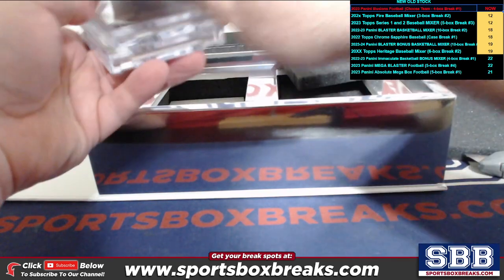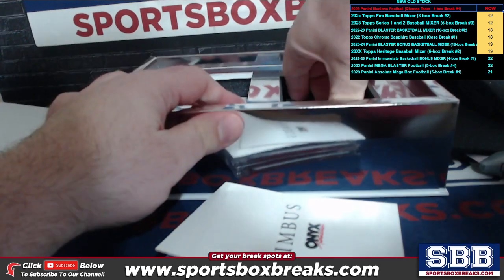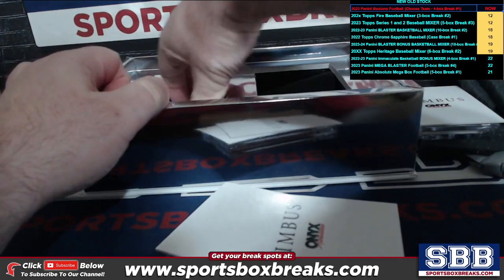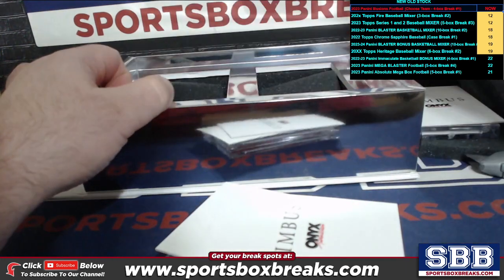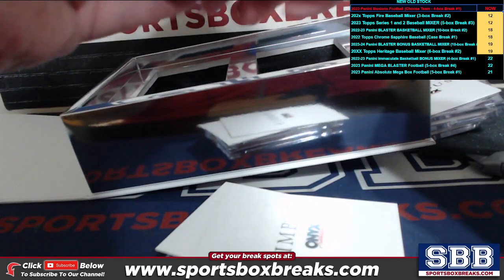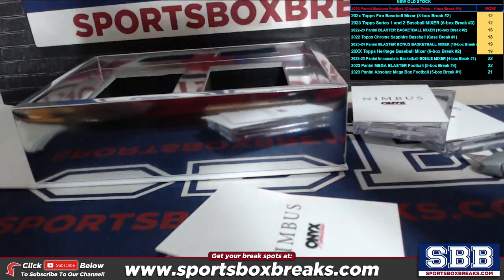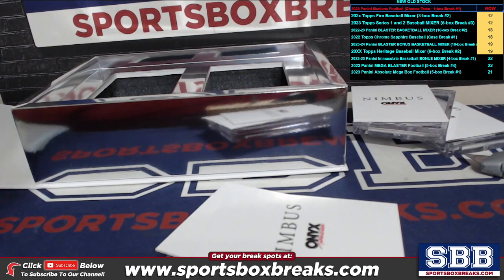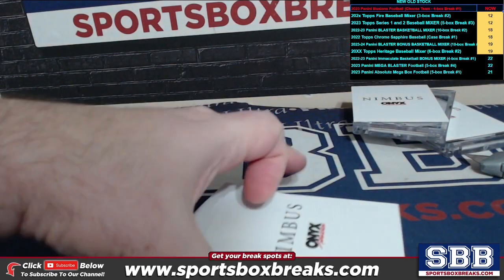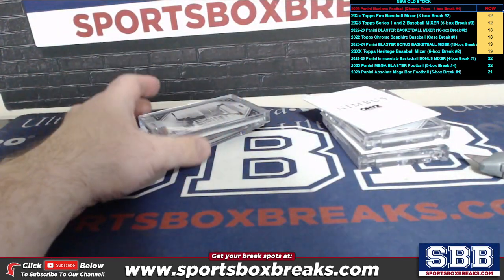Or the two covers. And then, yeah, there's two more covered up. The autos on the bottom here. That's right. One. And two. Alright. I'll take all the foam here and show you that's an empty box. Alright, so, two base cards coming at us right here.